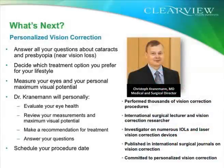So, what's next? If you have any questions, we're happy to answer them for you. Our goal is to help you make the best personalized vision correction decision to meet your lifestyle and vision needs. Our medical and surgical director, Dr. Christoph Kranemann, has performed thousands of vision correction procedures and has written and lectured about cataract, near vision restoration, and LASIK surgeries around the world. He, along with our technical staff, will evaluate your eyes to determine if you are a candidate for cataract surgery or another vision correction procedure designed just for you.